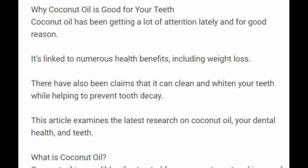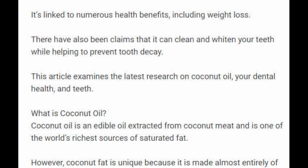There have also been claims that it can clean and whiten your teeth while helping to prevent tooth decay. This article examines the latest research on coconut oil, your dental health, and teeth.